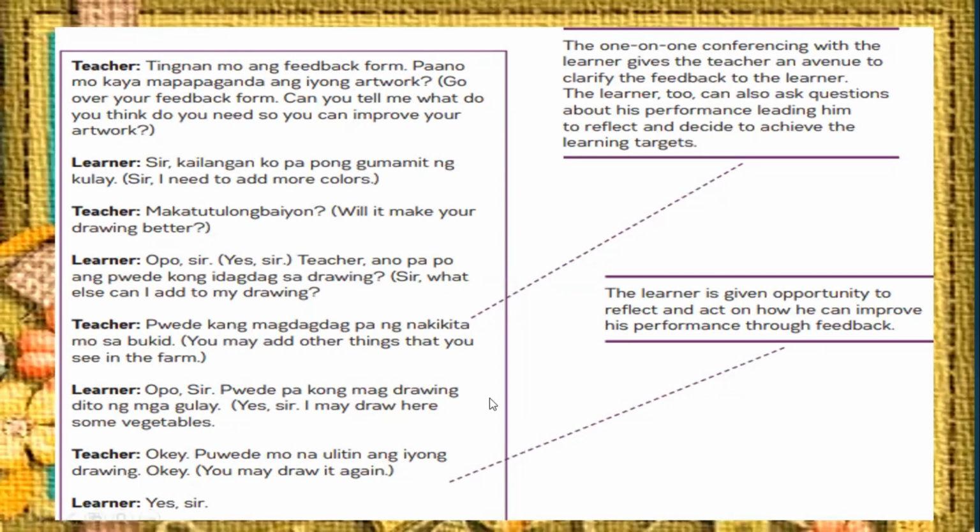Okay, so na-discover ng learner na mas mapapaganda pa niya sa pamamagitan ng pagkukulay pa. So pwede po bang ulitin? So you have to give chance. Okay, sige nga. Tapos tignan mo yung nagawa niya. So sa tingin mo, mas may improve pa kaya yung trabaho ng bata nung binigyan mo ng tsansa, nung napa-realize mo sa kanya yung mga pagkukulang niya?